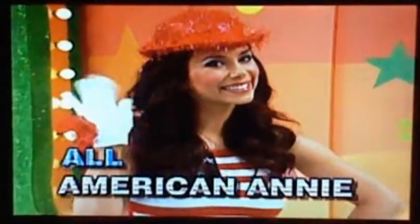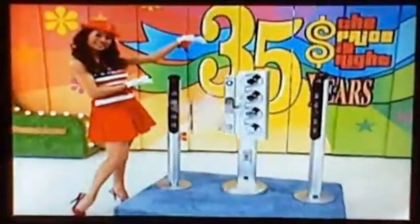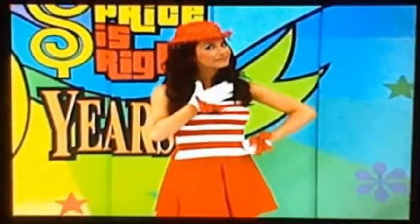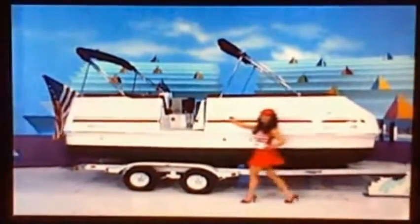Let's take a look at your first showcase. Here's the first showcase number one. Take it away, Rich. Your showcase is filled with prizes revealed by All-American Annie, the most patriotic gal we know. For instance, Annie is so patriotic, she starts every day listening to patriotic music played on her new stereo. And Annie is such a patriot that every year she takes her vacation in our nation's capital, beautiful Washington, D.C. Finally, Annie loves to display the flag proudly and really likes it when the wind makes it wave on the stern of her brand new party boat. Your showcase filled with prizes revealed by All-American Annie can be yours if the price is right.